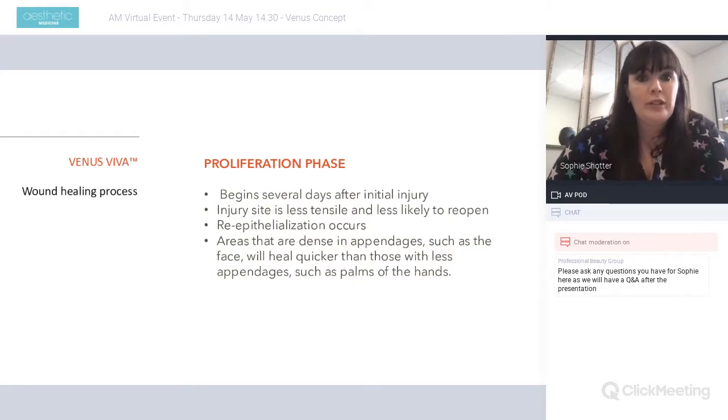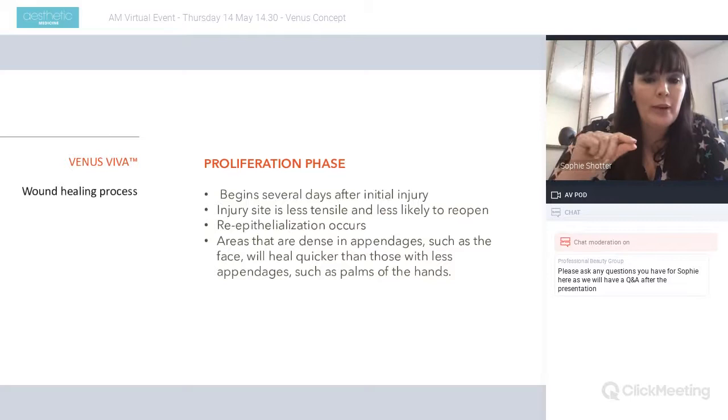We then go through a phase of proliferation. This is the area where the wound's quite fragile, so if you were to put it under too much strain, it would be more likely to reopen. We may get reepithelialization, and areas that are dense in appendages within the basal layer will heal much more quickly. So the face heals pretty quickly.